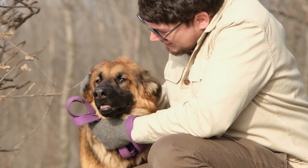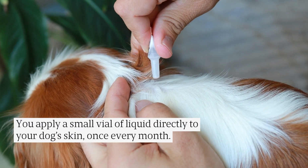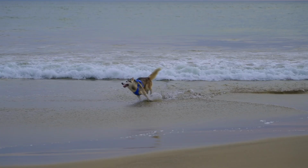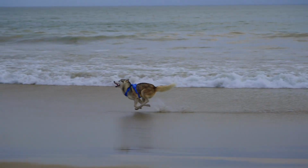for your dog. So, what are these two medications at their foundation? Let's begin with Revolution. Revolution is a topical treatment. You apply a small vial of liquid directly to your dog's skin once every month. A common worry with topicals is water. Your dog can be bathed just 2 hours after applying Revolution without losing effect.